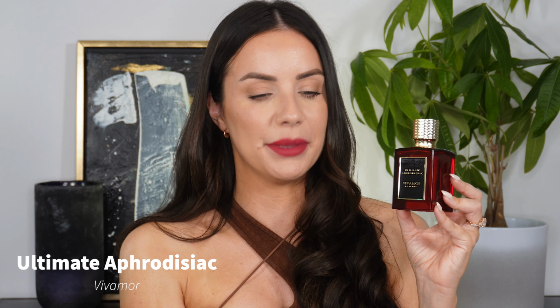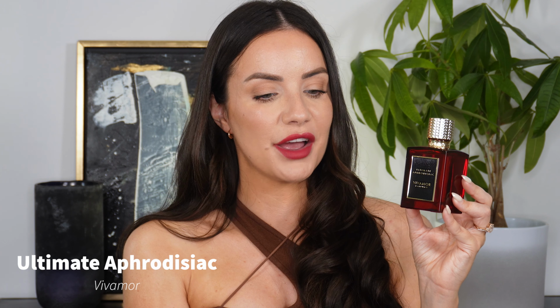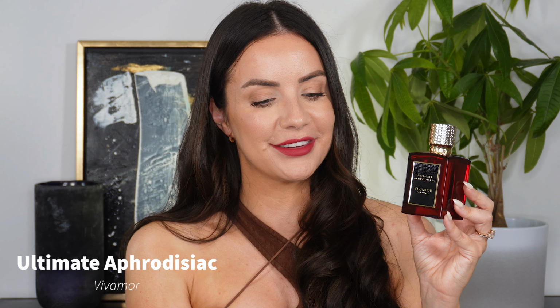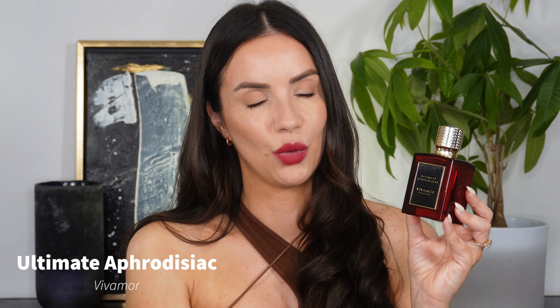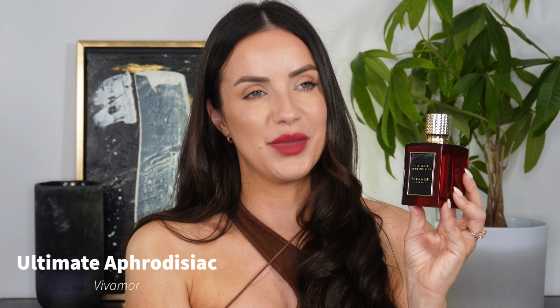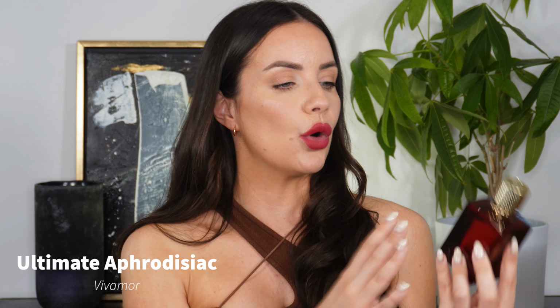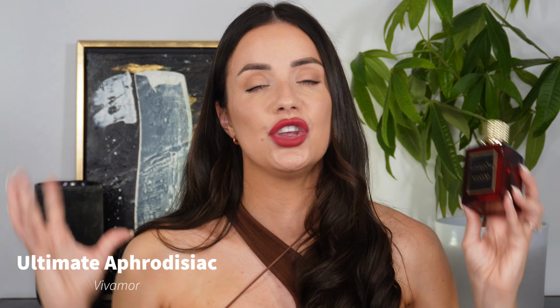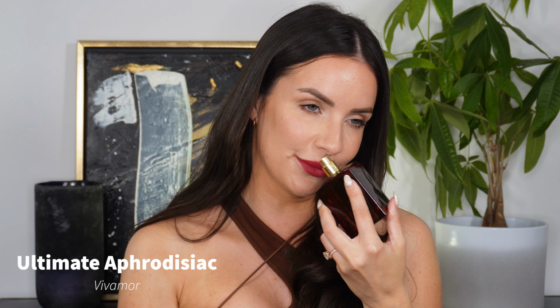It has bitter almond, rum and cinnamon, cacao butter, brown sugar and chocolate, vanilla, musk and coffee. Wow. This to me, as I mentioned, is just the most delicious gourmand fragrance that has a huge sillage, and I think it's just incredible.